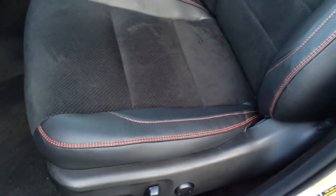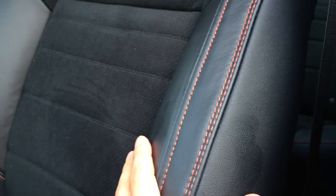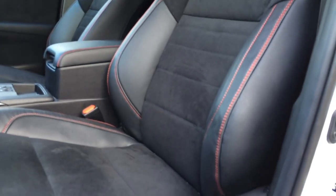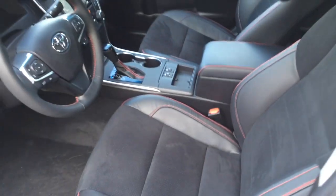there's the pedal, and here's a closer look at the seat, with leather trims and suede insert in the middle, with red contrast stitching. Now both front seats feature an 8-way power adjustable driver seat with power lumbar support and a 4-way power adjustable front passenger seat. Both front seats do feature heated options.